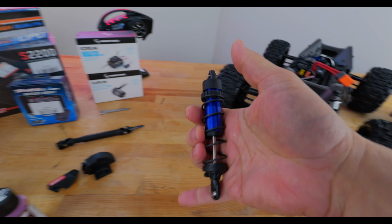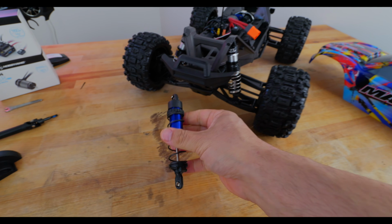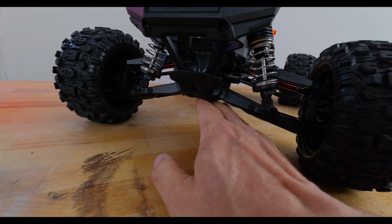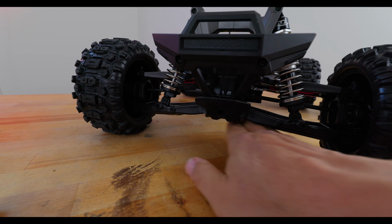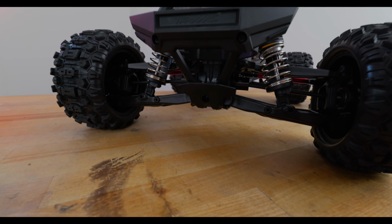The stock shocks are awesome. They're really good for bashing and jumping. But what happens is, because they're really tall, they make the car sit up high. So in the car, you have the stock shocks and they sit like this. With these shocks, if you see the arms, it just sits lower. The arms are parallel to the ground, which is what you want in a racing setup.